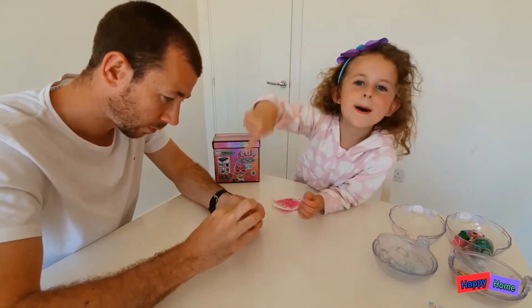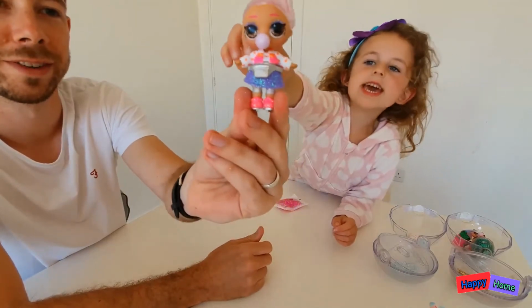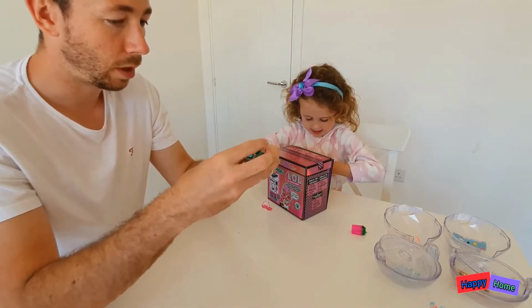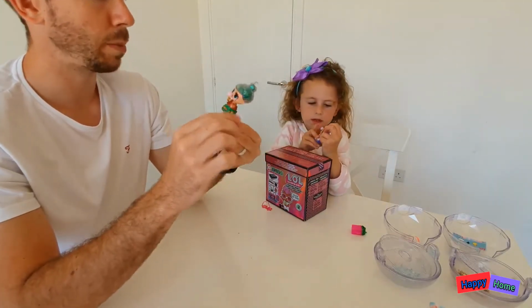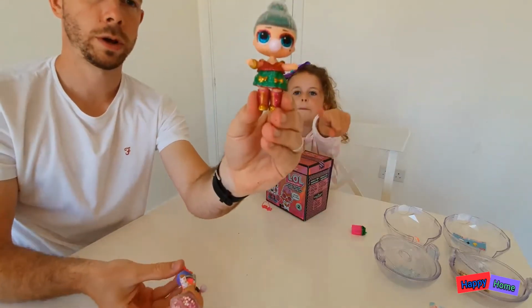She got a bum bag. There she is with a bum bag. There she is. Like that. There. Perfect. Daddy, how do we take these out? I think they're stuck in there. It's like they're blowing bubble gum. Yeah, they're blowing bubble gum. There you go. Bubble gum in your mouth.